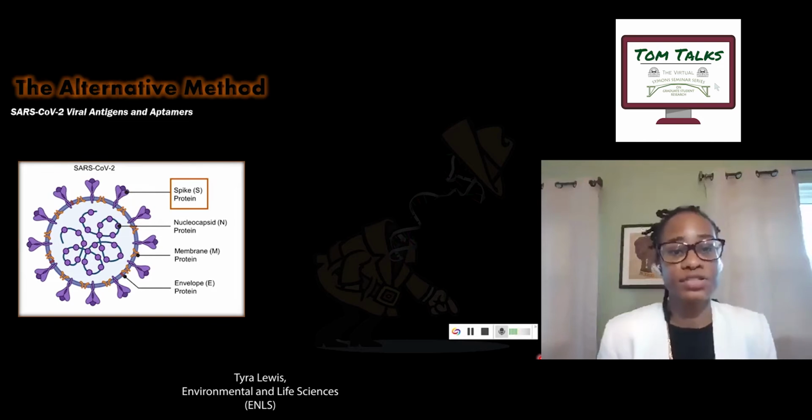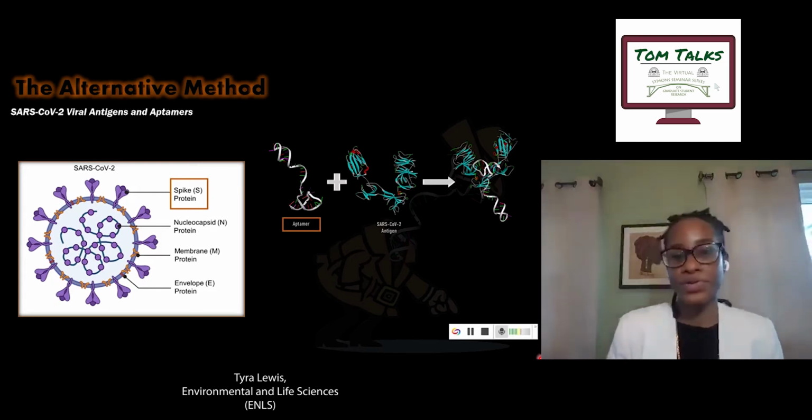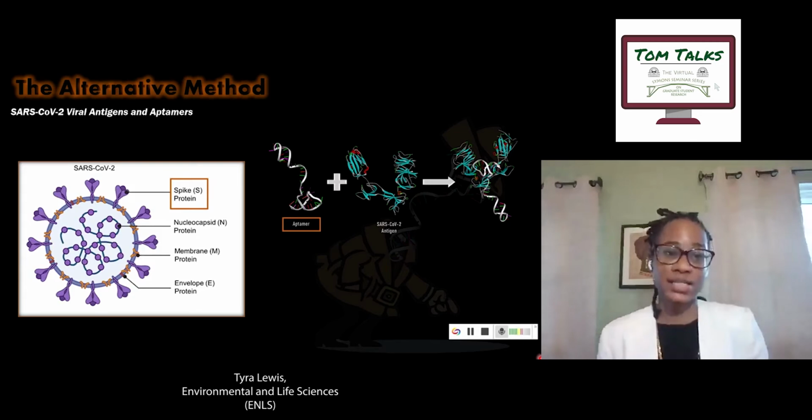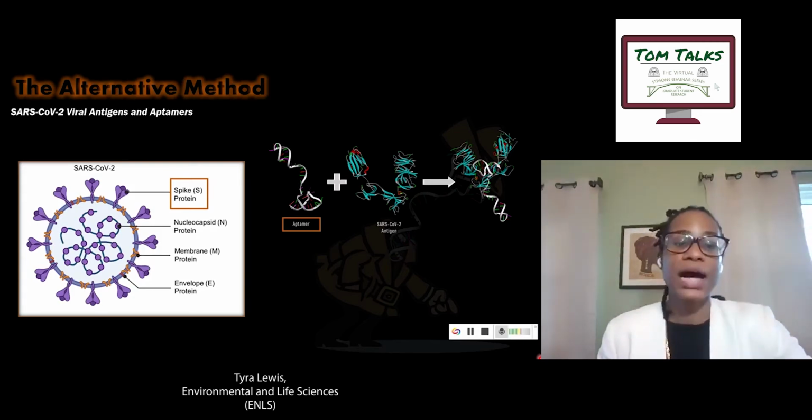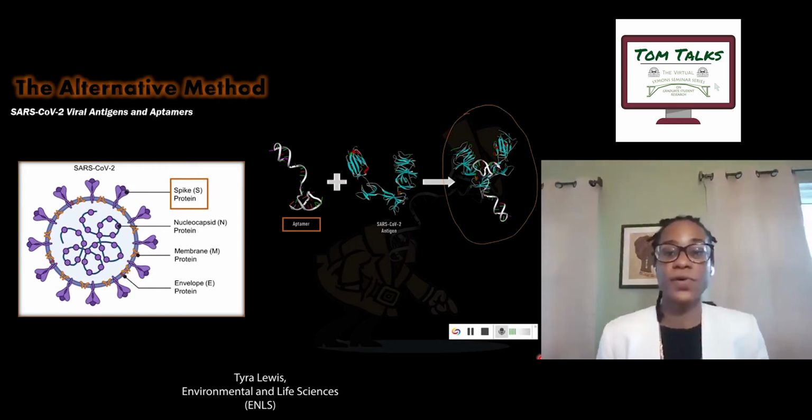And as you can see illustrated here, it is also located right on the surface of the virus, which can be beneficial in many ways for the purpose of targeting the virus. And in my research, I use small molecules called aptamers, and these aptamers are intentionally designed to directly bind to select targets, such as the desired coronavirus S antigen. And when the aptamers come into contact with the target antigen, a complex is formed.